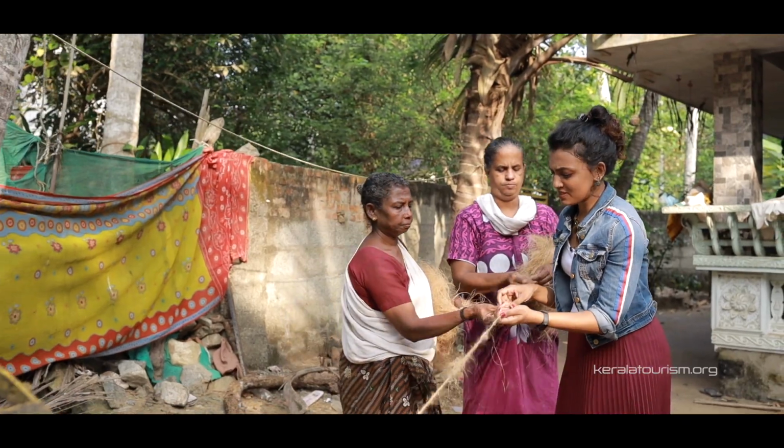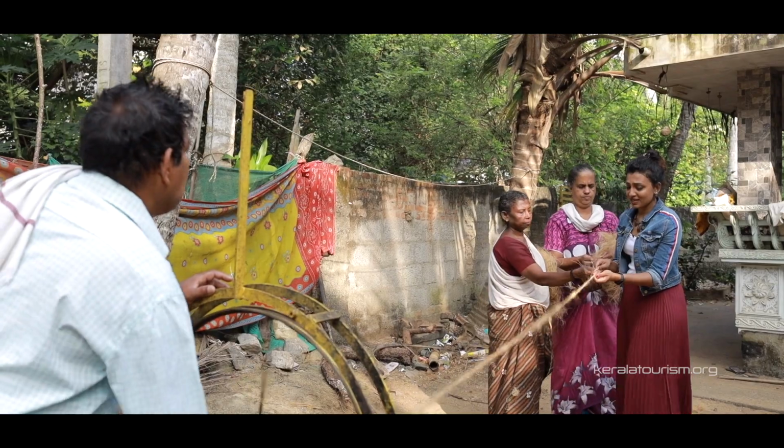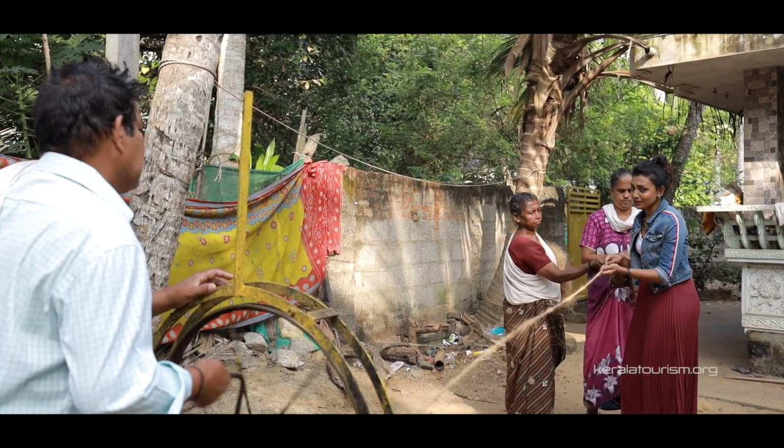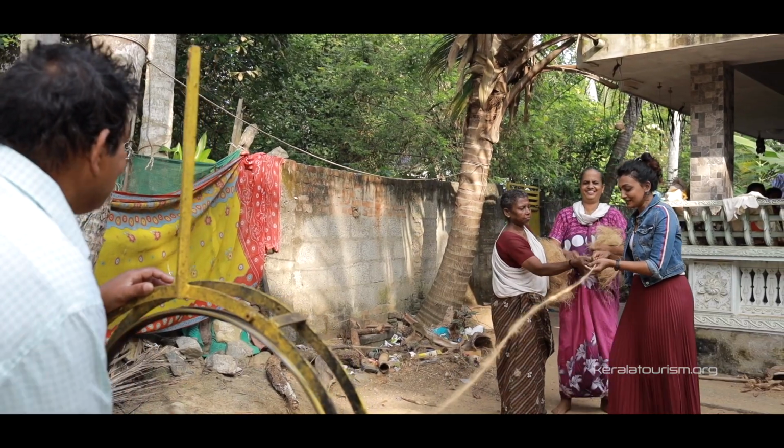Add pieces of the Brazil fibers to make the coir. But this is not as easy as you see. I really can't do it alone, and they've been helping me. Thank you so much, Cheta Chechi.